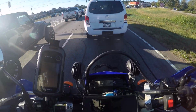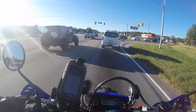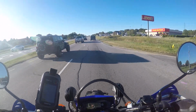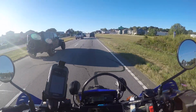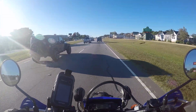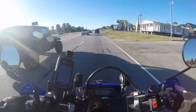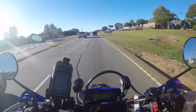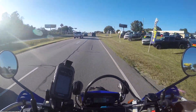I feel like doing another review on my bike. 2019 WR250R, 8,556 miles. I ride it every day down this same stretch of road. It's a highway, speed limit's 55. Right now it's 45 and everybody's doing 60, so that tells you what they do whenever it hits 55 when we get outside of town.